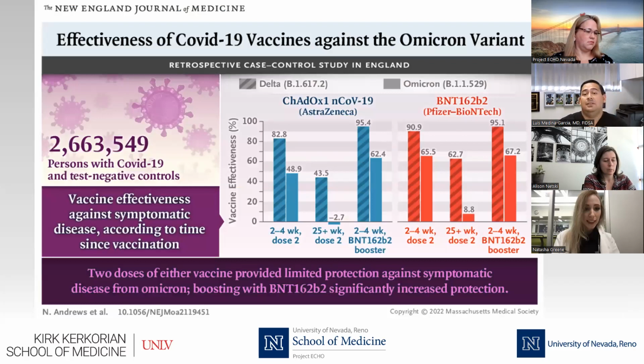But we're not powerless. Vaccines are still effective. This is a paper that was published in the New England Journal of Medicine in early March of this year, looking at vaccine effectiveness against symptomatic disease according to the time of vaccination, and they looked at over 2.5 million people. They studied 2 vaccines, the ChAdOx or the AstraZeneca product from England, and then the Pfizer-BioNTech vaccine in the context of the Delta wave and the Omicron wave.